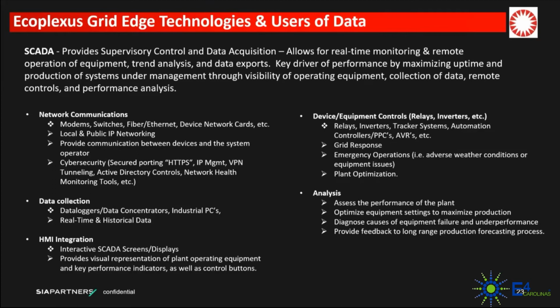So really key, and I agree with what Keith mentioned earlier, that we should probably pay a little bit more attention to the networking side of things and ensure that we have a very strong network, especially as cybersecurity starts to become more of a concern. So secured porting, HTTPS porting, IP management, VPN tunneling, that sort of stuff really starts to become important as we try to protect those networks as best as possible for the systems that we're operating.